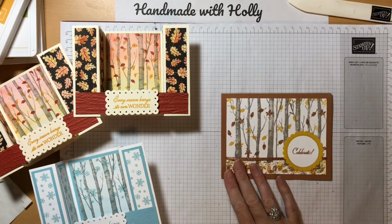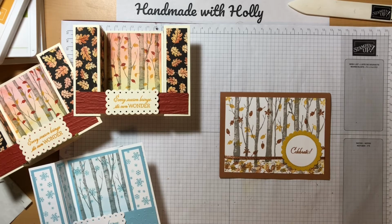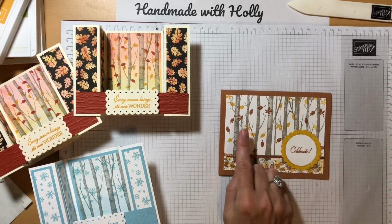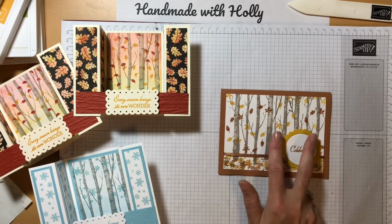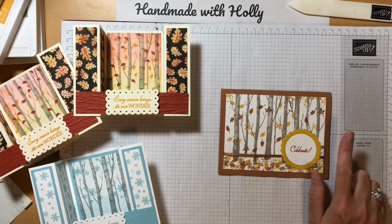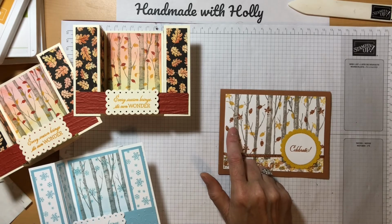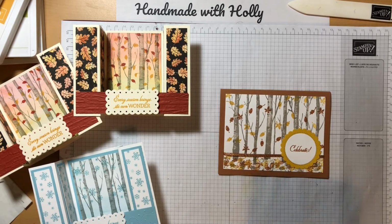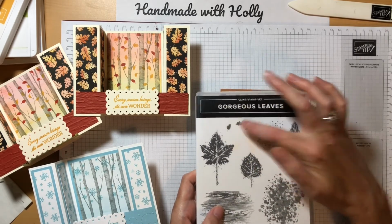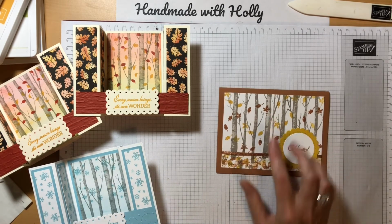Give a shout out to Terry Gaines. I watched a great video that she did, and she was showing making the fall scene horizontally, where you actually repeat the stamp twice. It hangs off the page, but that gives you a wide horizontal scene instead of vertical. And then she also showed a neat idea. Instead of just using the birch leaves that come in the stamp set, if you have this gorgeous Gorgeous Leaves stamp set, you could use this, and then you get a variety of different types of leaves. So that was an interesting take.